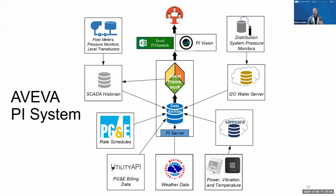We can then build a framework on top and associate all these individual data streams to the correct asset, whether it's a pump or a station or a well, and then build analytics on top that develop KPIs that we then push out to our operators and our engineers through an online cloud-based dashboard system, PI Vision. And I'll show you a couple of those dashboards here today. And also through Excel, through their plugin, so you can do additional analysis with the data.